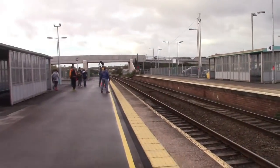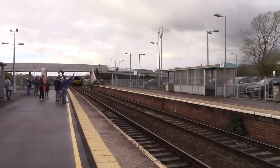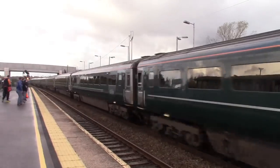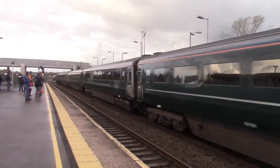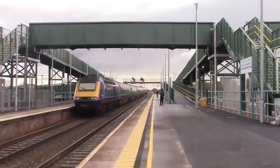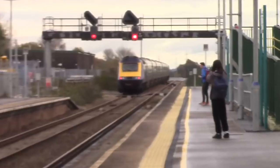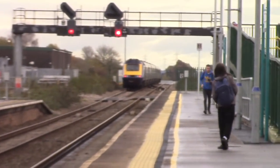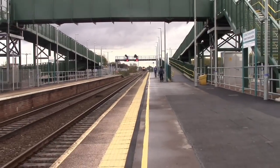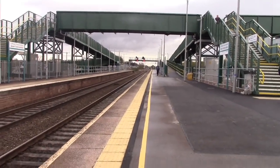Coming through first is a Great Western Railway service from, I believe, Carmarthen to London Paddington. Well, 43005 and 43186. I'll double check, but I believe that one is from Carmarthen to London Paddington. Hang on, let me check. No, hang on, that is from Swansea. That's from Swansea to London Paddington. Carmarthen will be here later.